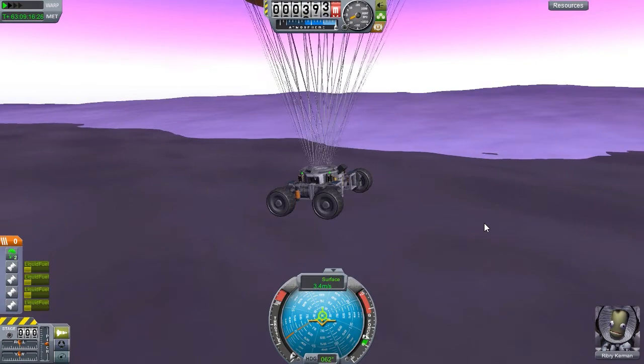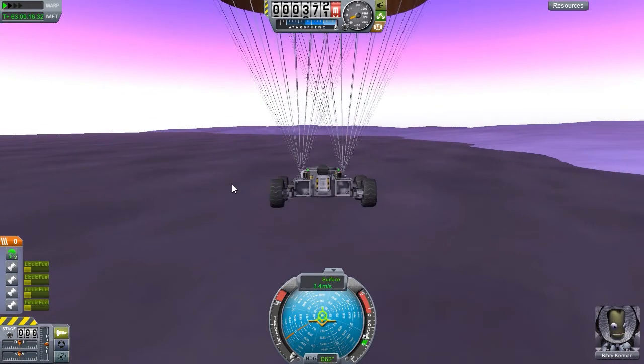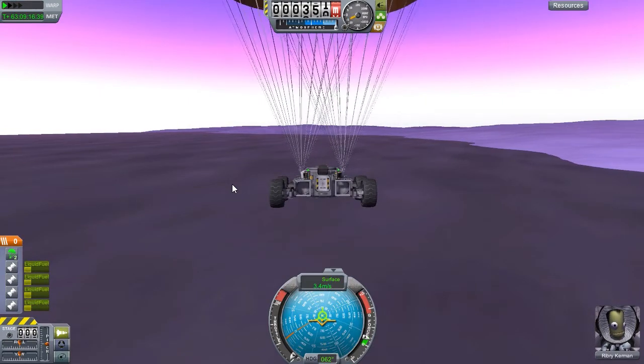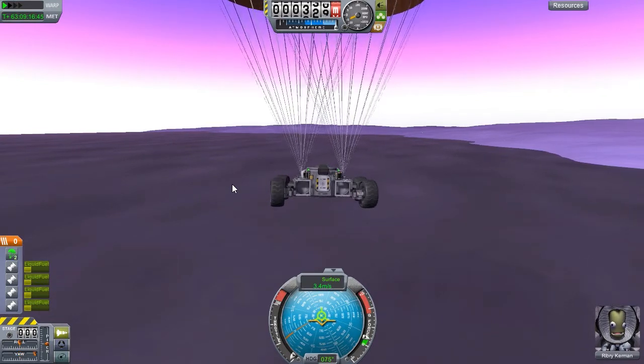But I'm very saddened by our landing here. We get all the way here, we successfully put the probe on Gilly, and then I miscalculate because I'm not paying enough attention, and I land in whatever toxic sludge this place is made of.